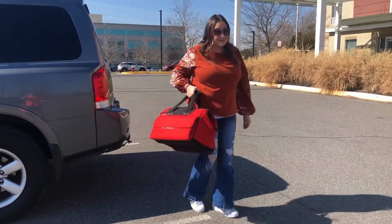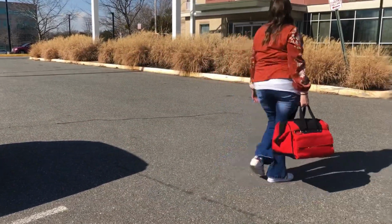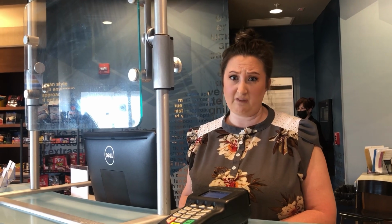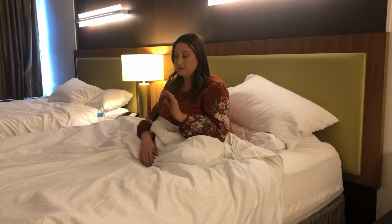Since I am just a below the knee amputee, do I really need a handicap room? Because I look fine. Even though I look fine, there are still things I need. One of the reasons that I get a handicap room is because there is enough space to roll around.